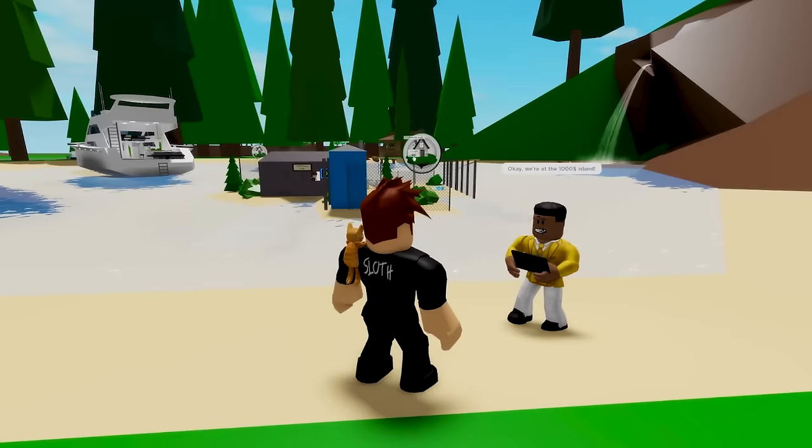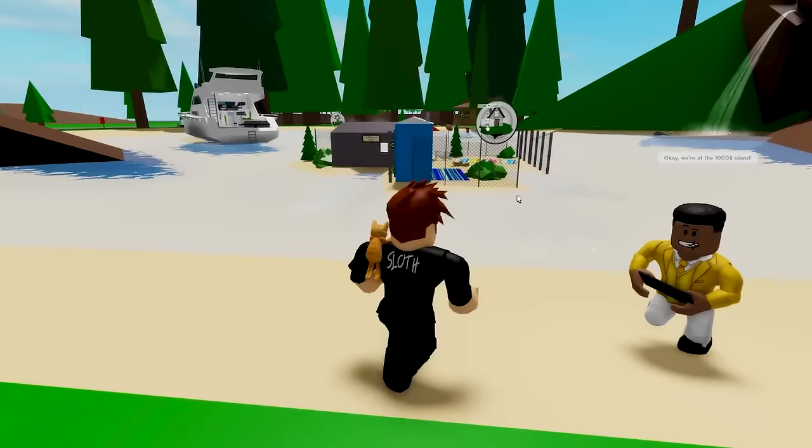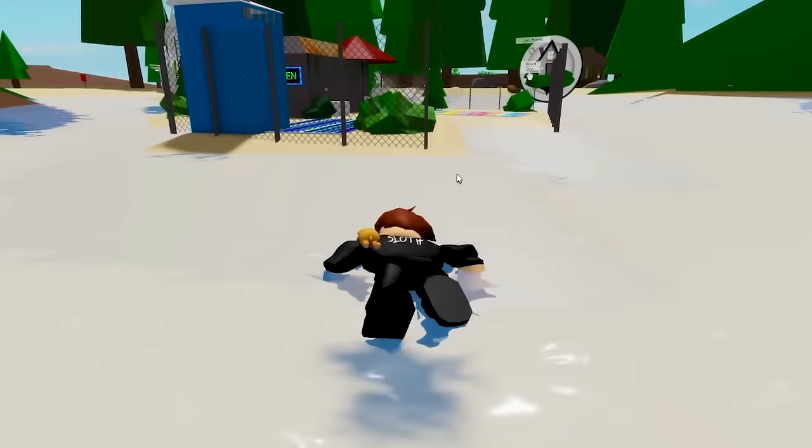All right, we are now at the $1,000 island. And man, I am so excited. I mean, that $1 island was absolutely amazing. And right behind me is the $1,000 island, which I'm not gonna lie, I do like this. I do think maybe it's, and I mean, I'm gonna be grateful, right?